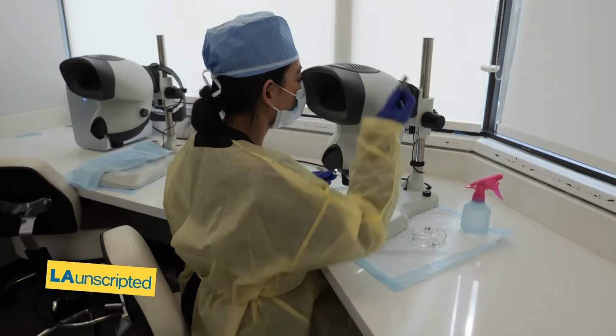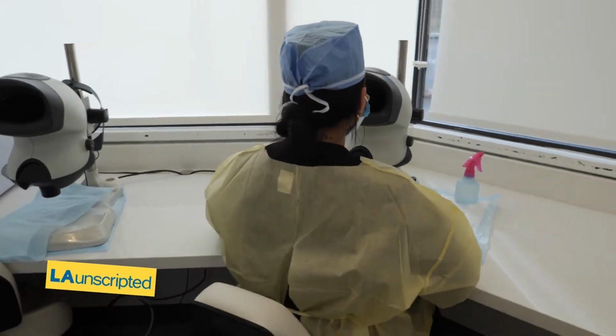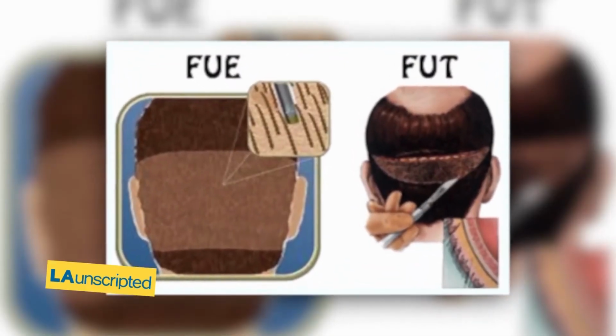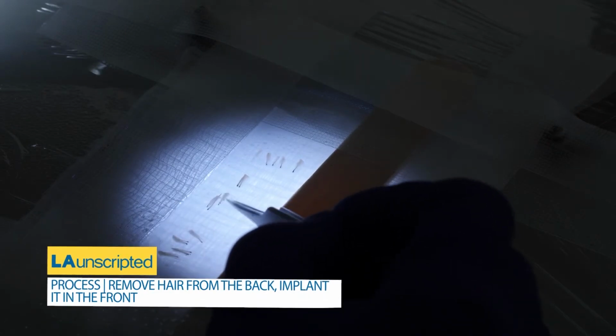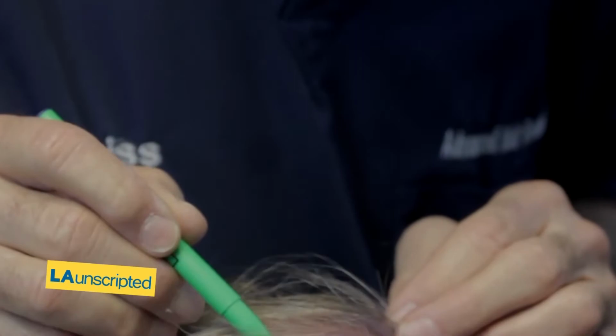We are so blessed to have the most advanced technology for hair transplants these days. We have the advanced FUE technique, which is really the state-of-the-art and a proprietary technology. And it's just the best way and most simple way to move the hair from the back to the top.